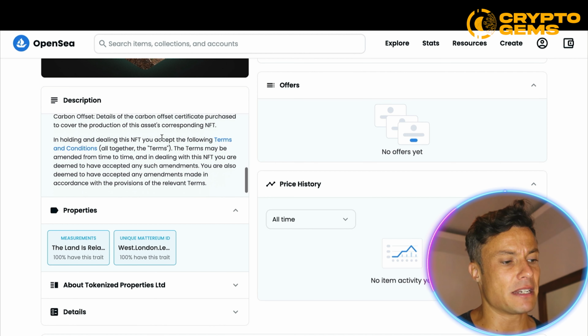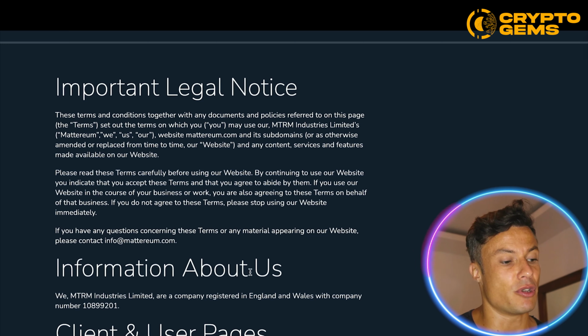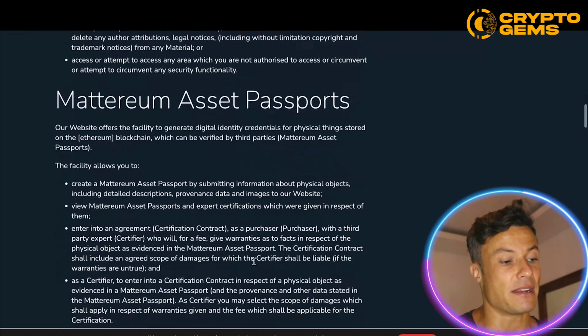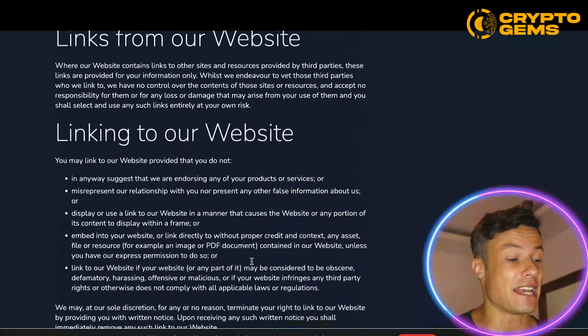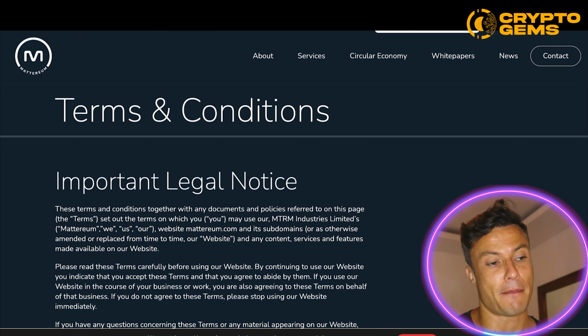And then you can see coming down through all of the details that are associated with this, and clicking on the terms and conditions, it will bring you across to this website and it will show you all of the details of what purchasing this NFT will represent for you. Obviously, if you want to go and do that, guys, make sure you read in detail all of the NFT terms and conditions, especially if you're going to be paying that sort of money.